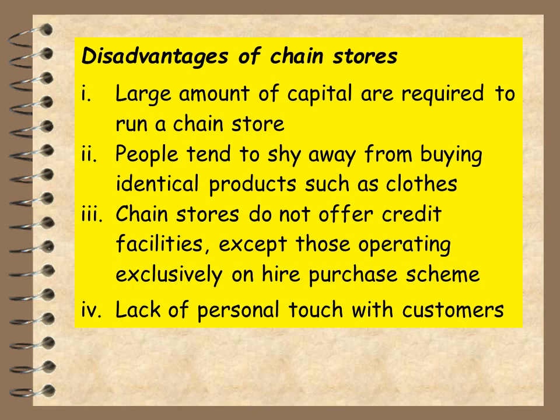Remember we said chain stores, they stock the same products. So you find that this is a pair of shoes, you have all the branches with the same pair of shoes, and one might feel if I buy this one, you'll find many other people wearing the same, and therefore they tend to go to other shops that could be very unique.